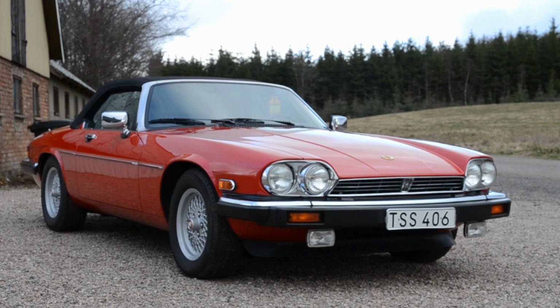So is the XJS a classic? It most definitely is. The underdog that's been stuck between the E-Type and the XK8 is finally getting the love it deserves. It's a design that's aged very well, it's instantly recognizable, and it's a classic that's really useful. You can drive it anywhere you want and you'll get there comfortably, smoothly, and you'll arrive in style.